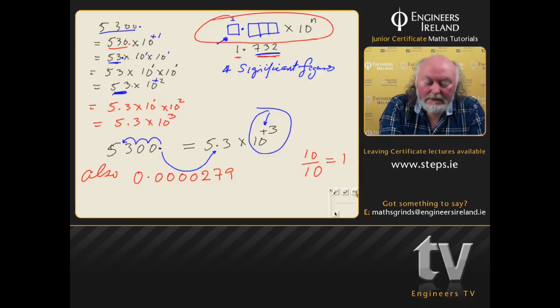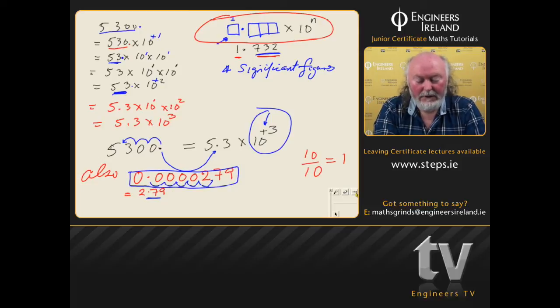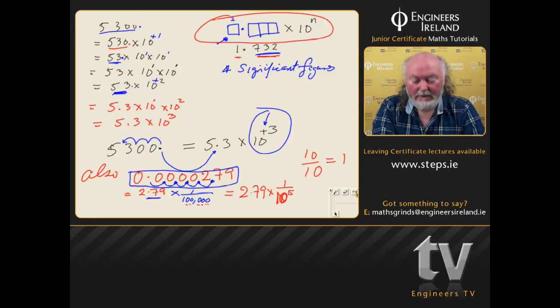So look at this. That's equal to 2.79. Now, having made it 2.79, we have made it 10 times bigger, 100 times bigger, 1,000 times bigger, 10,000 times bigger, 100,000 times bigger. So if I've made it 100,000 times bigger, I will also have to divide it by 100,000. 1, 2, 3, 4, 5. And we can say that's equal to 2.79 multiplied by 1 over 10 to the 5, which is 2.79 multiplied by 10 to the minus 5.